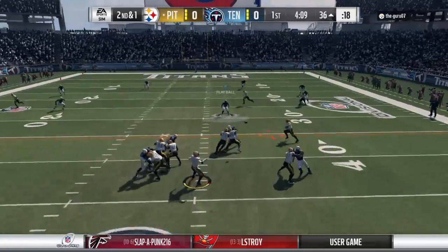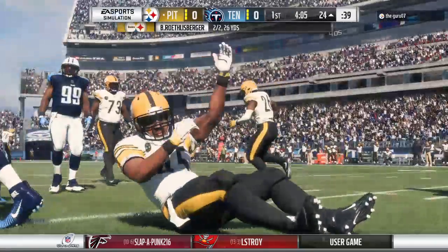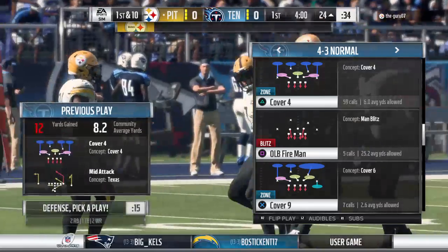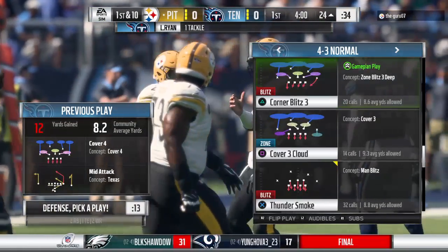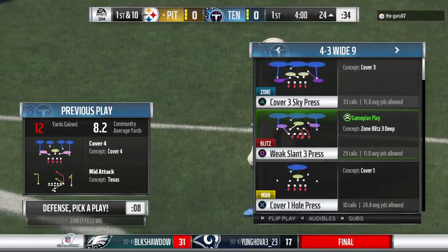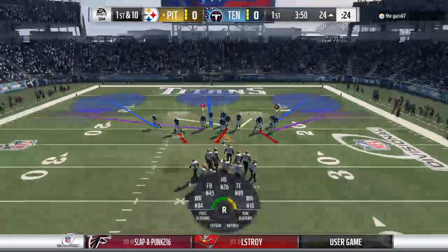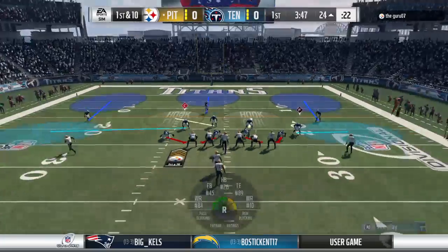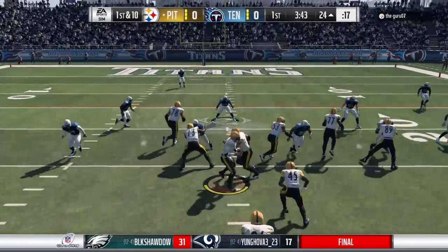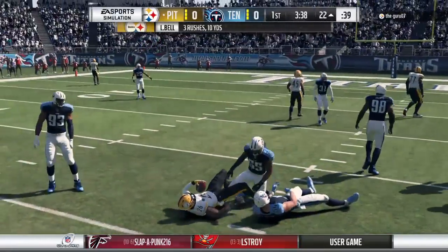On second down, here's Roethlisberger. He's just going to dump this one off to his fullback out of the backfield. And brought down, but not before they're inside the 25. 12 yards that time, and a Pittsburgh first. Fresh set of downs here. On the counter, here's Bell. And he'll get a couple here down to the 22.